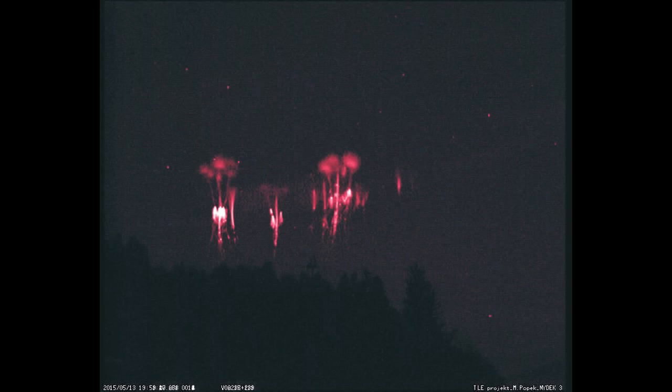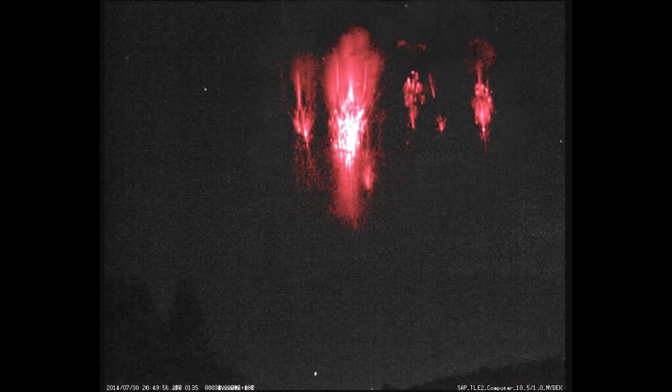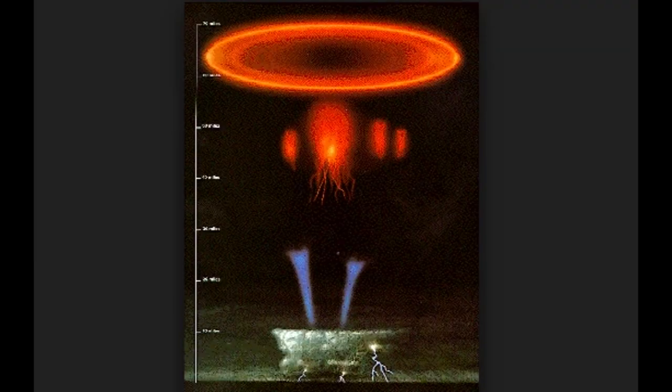They kind of look like tall creatures made of light from another dimension. But they're not. Asterisk. All right, are you ready for the real science definition?